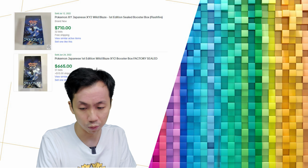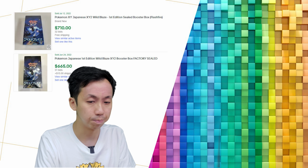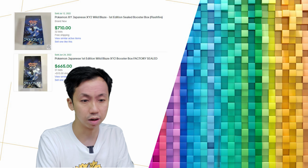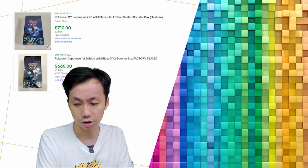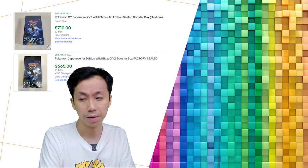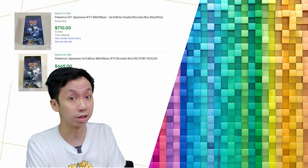So I think that overall, the Japanese cards will remain much better, will be ahead of the English counterpart in many ways. So that's something that I would foresee, especially at a much lower price range. You can get some of these boxes for.